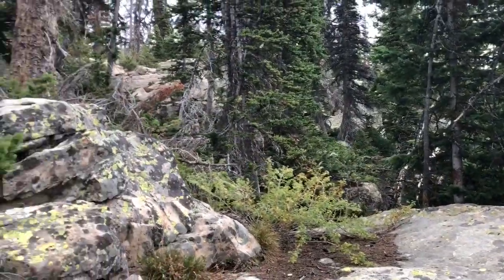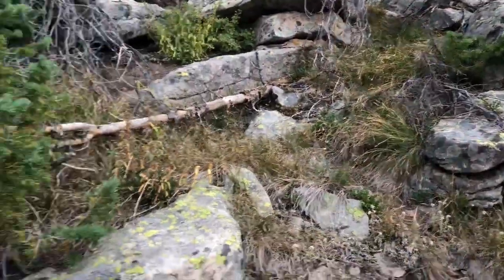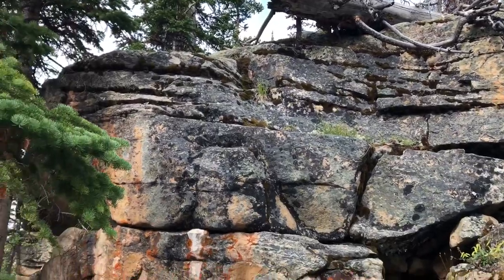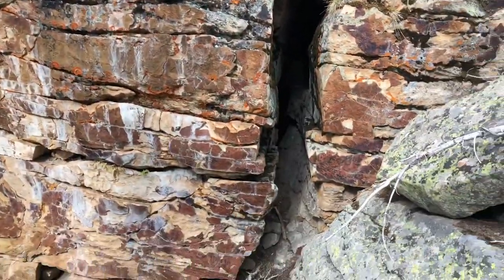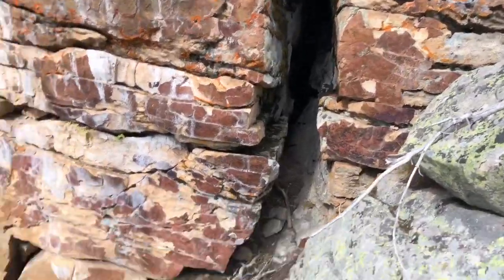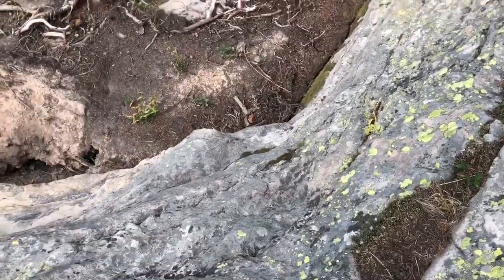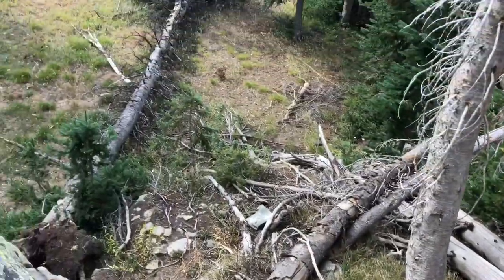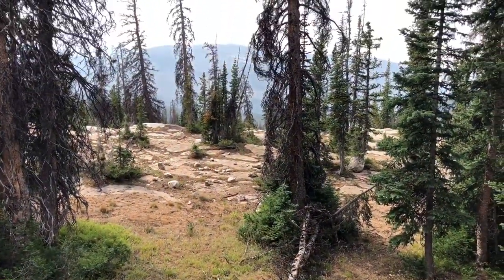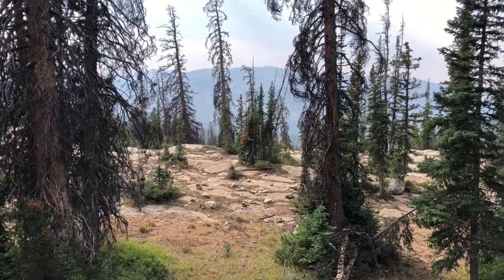So we ledged ourselves out a little bit over here. We had to backtrack a little bit, and beautiful rock formations. If you ever needed a place to hide out of a storm, that'd be a good one right there, but we've got down here, we can just jump down here. There's usually a lot of springs up against these cliff bands, but I think we're late enough in the year they're drying out.